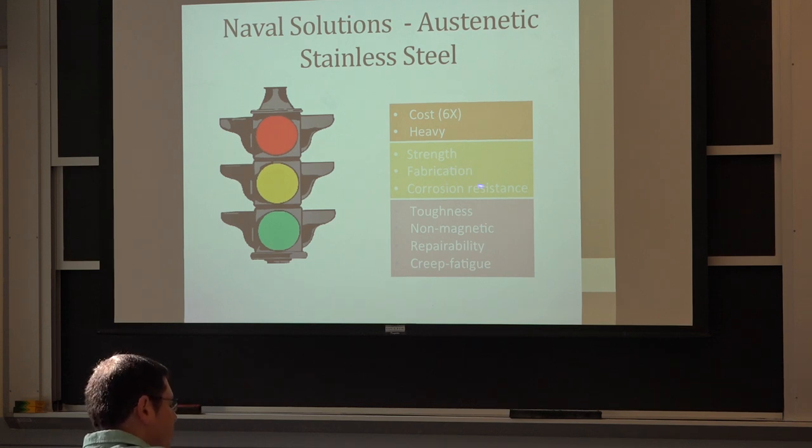Fabrication is going to be somewhat of a problem, but you can do it. And then toughness, there's no problem with toughness. Extremely tough, non-magnetic. You can repair it, and you don't have problems with creep fatigue that I know of. Maybe the Navy knows something. But for the last 20 years or so, the Navy finally gave up on titanium, as the Soviets did, only the Soviets built a number of full-size subs before they gave up.